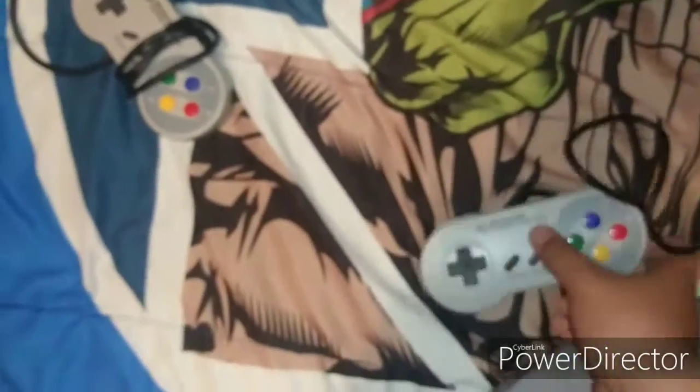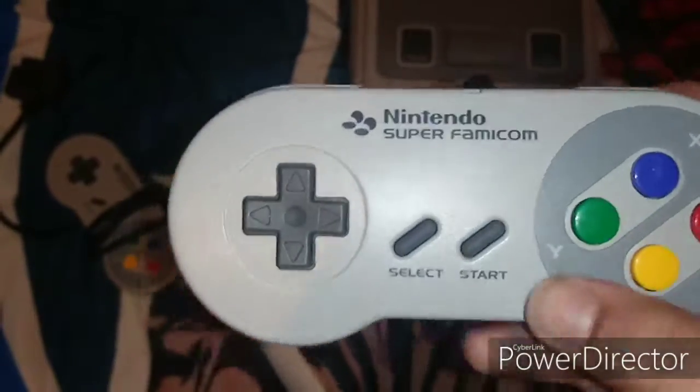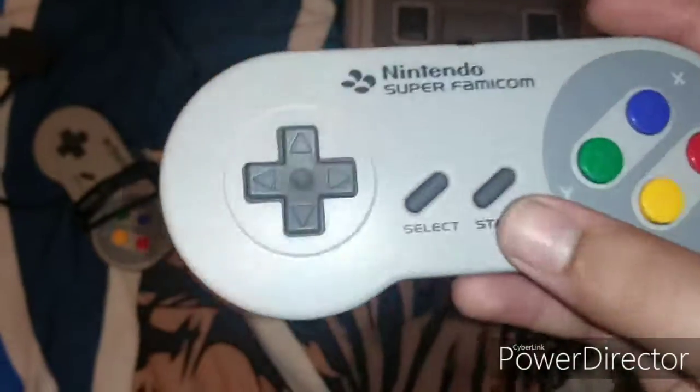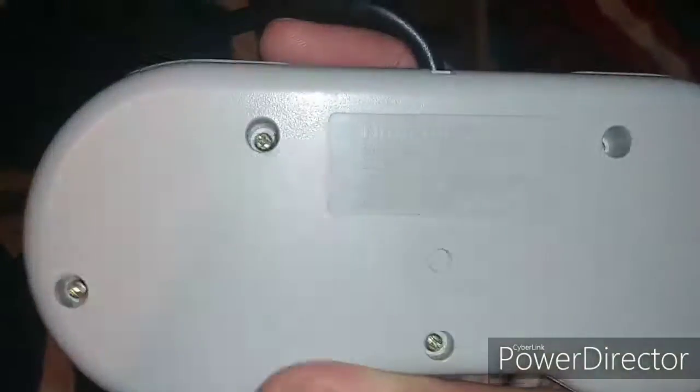So let's take a look at the controllers. I've gotten 2 along with it. So let me just unravel one of these. They're the same thing, so I don't have to unravel both. As you can see, it says Nintendo Super Famicom. Start, select, D-pad. Turn it around. Got a Nintendo Super Famicom controller made in China. Even though it's for Japan, it's still made in China.